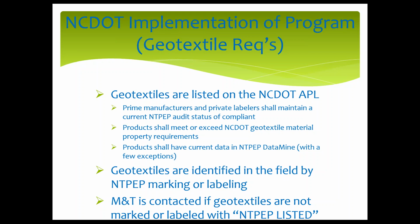Geotextiles are identified in the field by NTPEP marking or labeling. This has been a huge benefit to the field personnel. Before this, our field people used to have to take technical data sheets and compare those technical data sheets to the spec. Now with this program, they don't have to do that anymore. They just need to check that the geotextiles are marked with the product name, and it allows the inspectors to identify the products in the field and match them to the APL. And M&T is contacted if geotextiles are not marked or labeled with NTPEP listed.